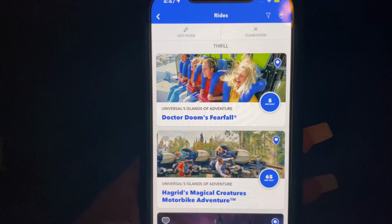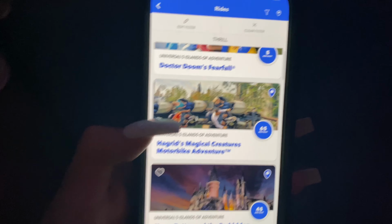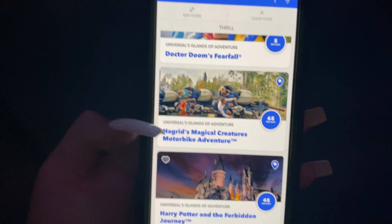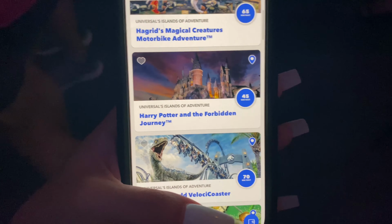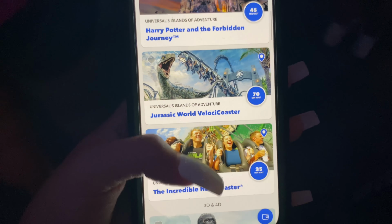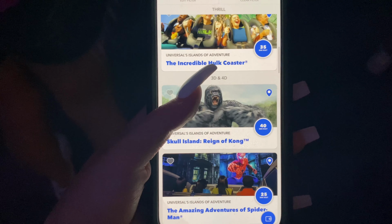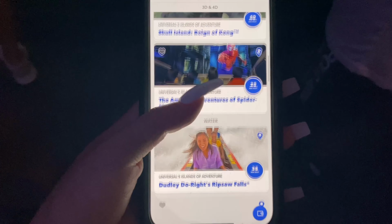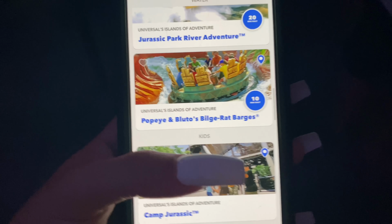Little wait times currently at Islands of Adventure. This is the ride we're in line for right now. Hagrid's is at a 65 minute wait, and it feels like it's been longer. But the wait times are really long today. The longest one that I've seen though is Velocicoaster at a 70 minute wait.